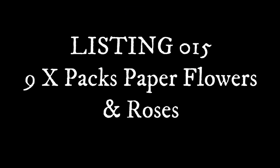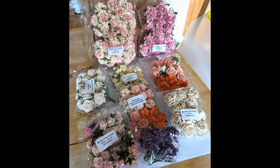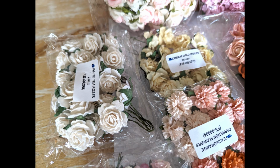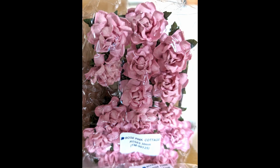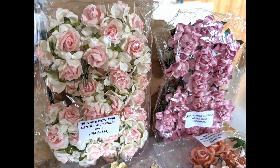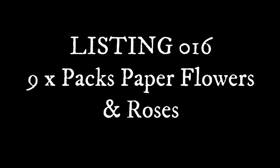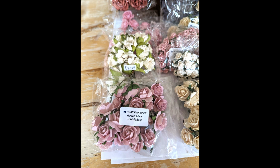And here's the next 9 pack. More paper flowers and roses. Look at those, aren't they gorgeous? As far as I'm aware, I think these are all Wild Orchid Crafts. Gorgeous colours. Number 16, more flowers and roses. Hope I'm not boring you with this talk over.